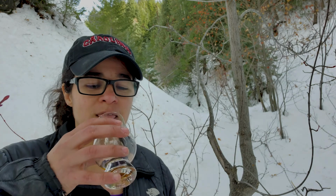So, all right, I'm gonna finish this off and start headed back down. We're at over 7,000 feet on this hike, and it's just so ridiculously pretty. I can't even tell you.